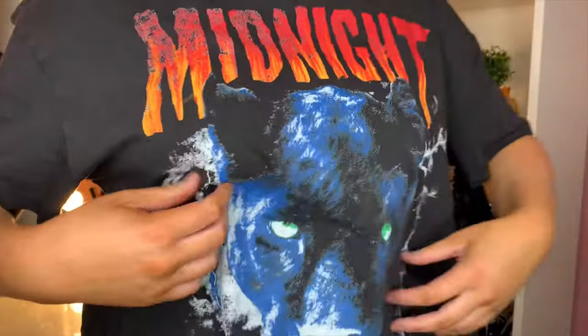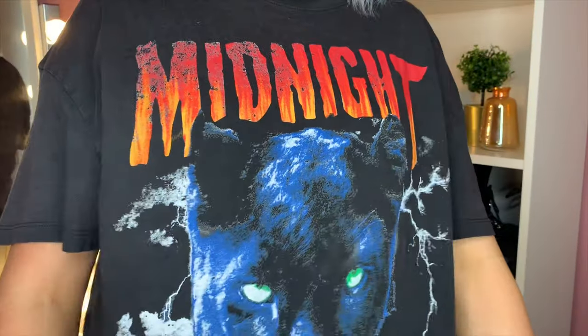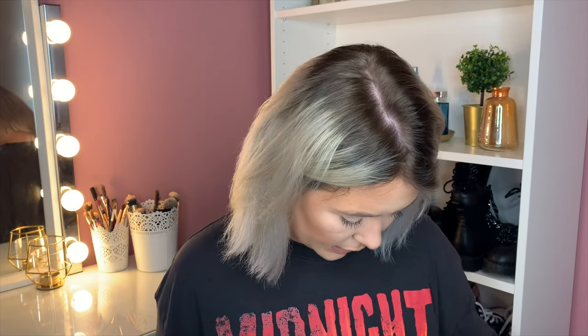Now this is a small, and I'll show you, it's really big on me, it's massive, but it's deadly. I love the vintagey look t-shirts at the minute, the characterized t-shirts and stuff. It's really cool. I'd wear this with leather leggings, mom jeans, skinny jeans, whatever you wanted. So this was $12.99. I got mine in a size small, but I think it's supposed to be oversized anyway, so maybe size down. I should have got an extra small in this. But yeah, that's the first top.